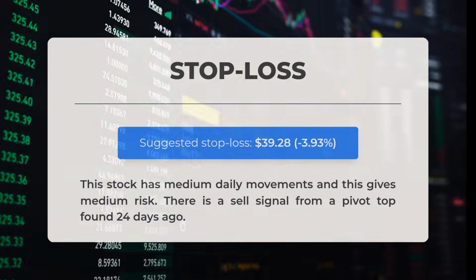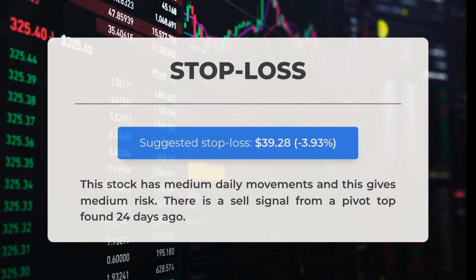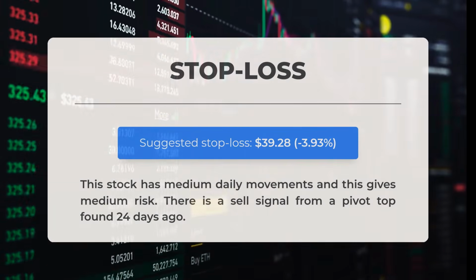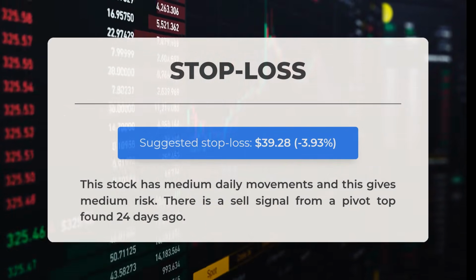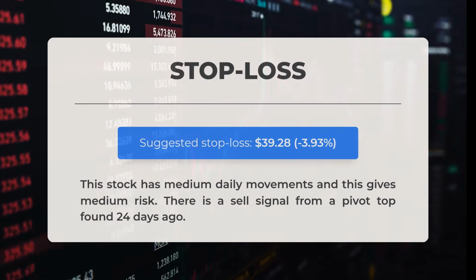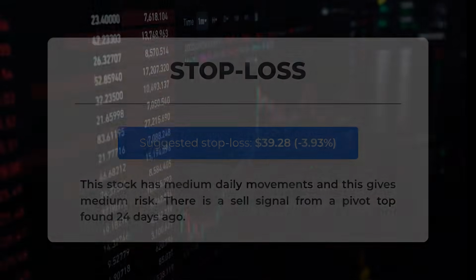Our recommended stop loss is set at $39.28, representing a decline of 3.93%. This stock exhibits medium daily fluctuations, indicating a medium level of risk. Additionally, there is a sell signal stemming from a pivot top identified 24 days ago.